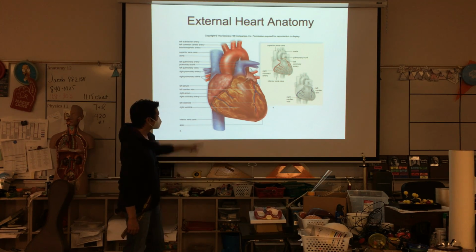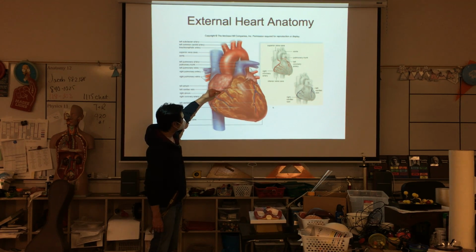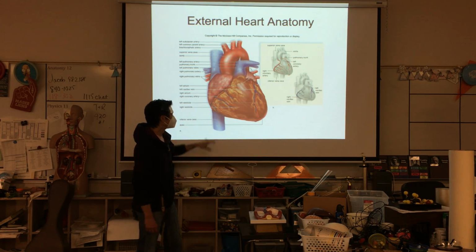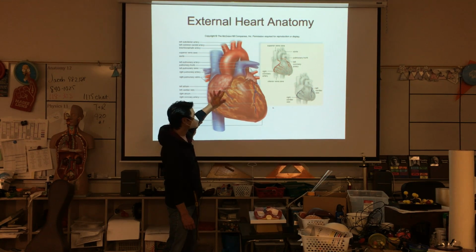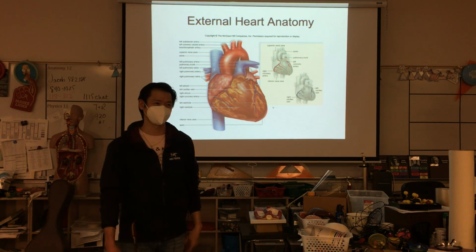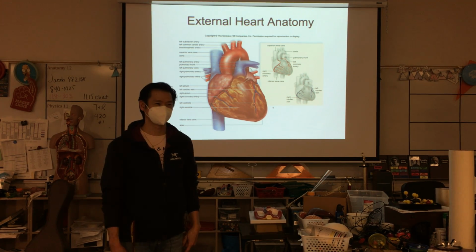So if you have a blockage here, often what they'll do is take a vein or an artery from your leg and cut a hole and just bypass it. Just skip it. So that's called bypass surgery. You could have bypass surgery, double bypass surgery, triple bypass surgery, or quadruple bypass surgery. We could skip 4 blocked vessels, right? Those are the 4 major blood vessels, coronary arteries.